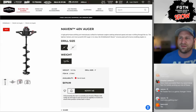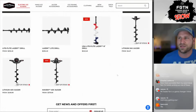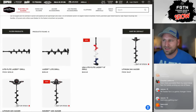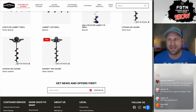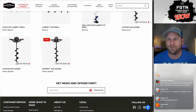Somebody can tell me, but they've got the 8-inch, the 10-inch. I feel like we've talked about this. Because if you look at the rest of their ice augers here, you're seeing the 40 volt, the 24 volt as out of stock. Oh, no, we did not. We went through their catalog and they didn't have the 24 volt or the 40 volt in their catalog. So this is new. They did not have it on their website yet, but that is what we can see here: they have the 24 volt and the 40 volt listed, but they are sold out.